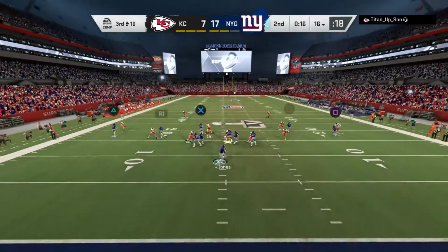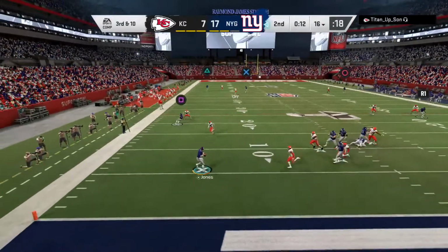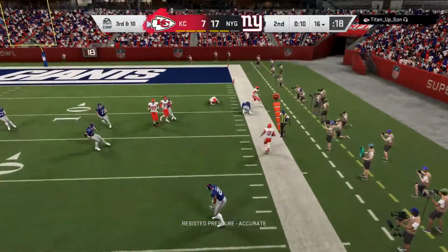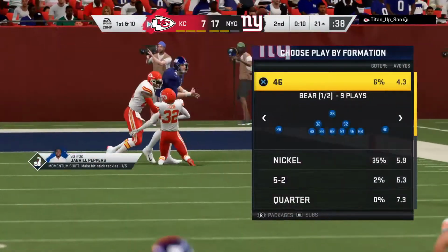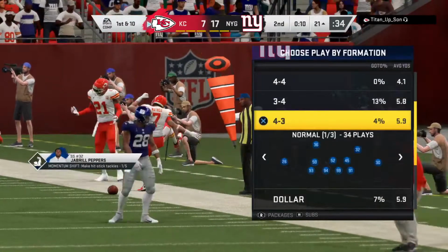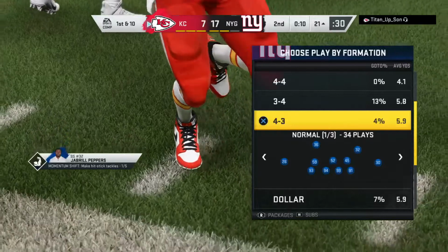Throwing, Jones. And it's intercepted. It's the Honey Badger, Tyrann Mathieu. Intercepted. The Chiefs take over 1st and 10 at the 21-yard line.